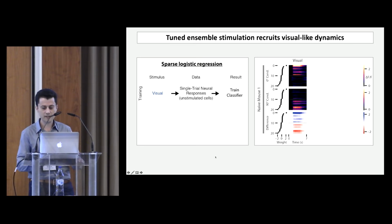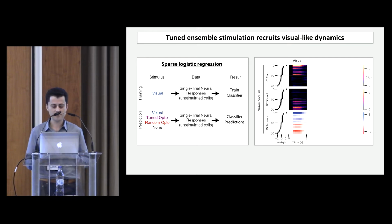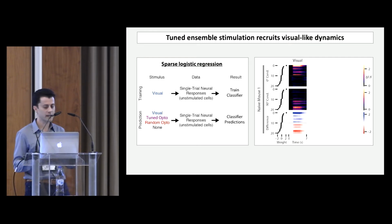Ranking the neurons based on their weight in the model, we can see that the analysis pulls out neurons with selective responses for either the 0-degree or 90-degree visual stimulus, with the difference between these responses shown at the bottom. If we take the same classifier without any additional training and apply it to the tuned and random ensemble stimulation conditions, we'll see whether we'll be able to discriminate the condition based on the unstimulated population responses.